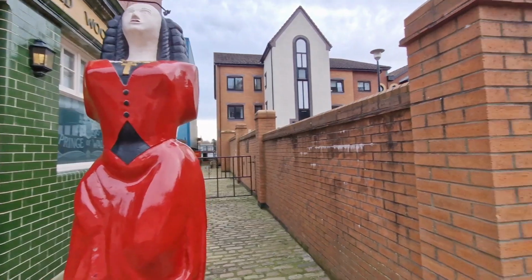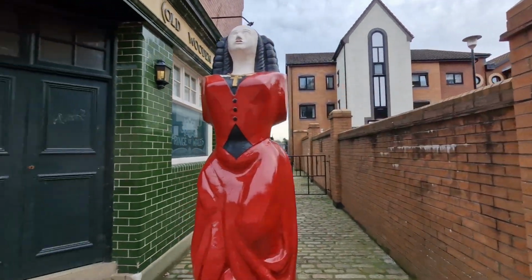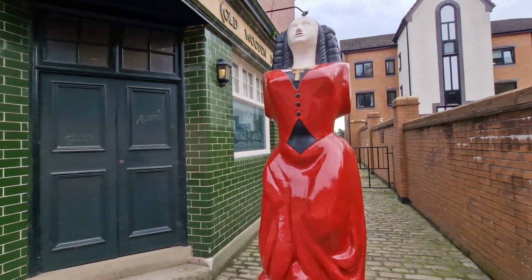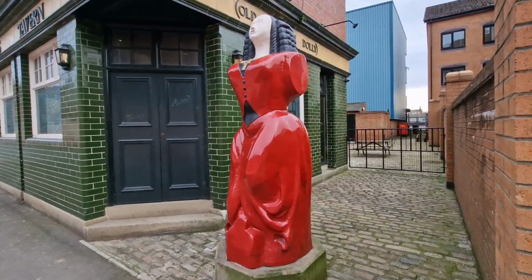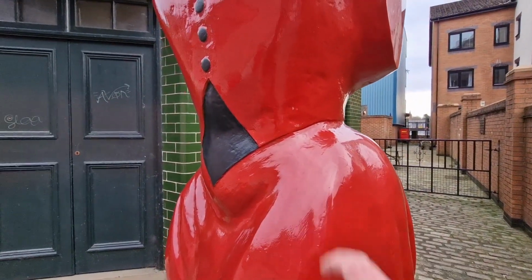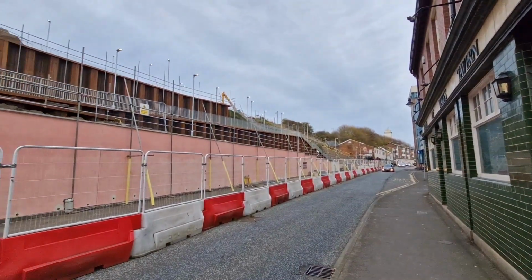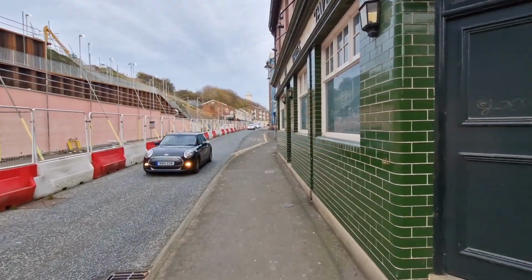The original one was further along by the shipyards, and it used to bring like good luck to the sailors and all that, I should imagine, back in the olden days. But that's the wooden doll. There is another wooden doll, which is up in North Shields Square. In fact, I'll go and show you that now, because that's interesting.